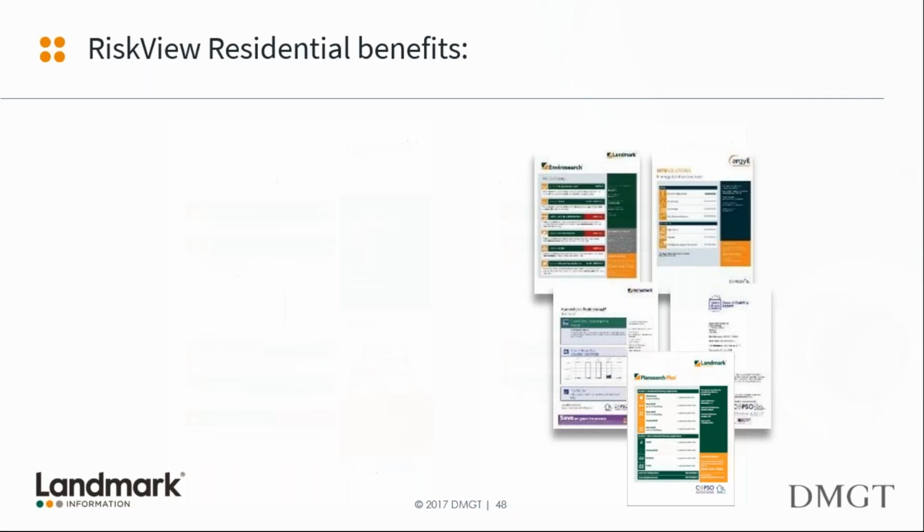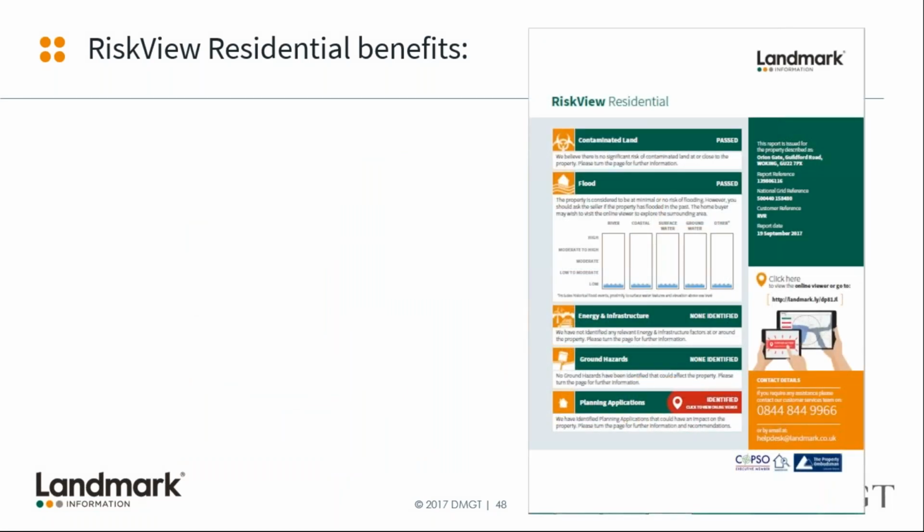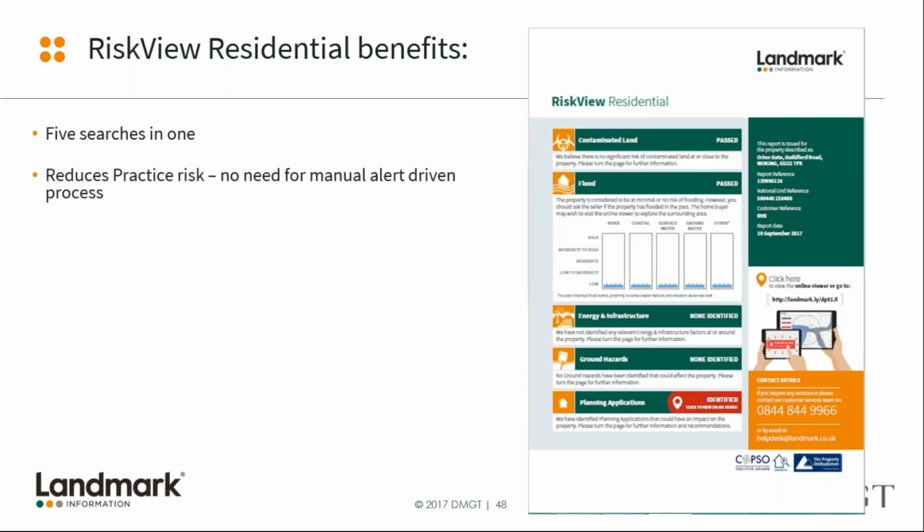So what are the benefits of one report? Well, obviously, you get one report instead of 5. No need for the alert-driven process. So if you order your searches through Search UK, you put the property details in, it will automatically alert you to, for instance, flooding or ground stability, and the advice is, if there is a flood alert, order a flood report. For ground stability issues, order a ground stability report, so mining and subsidence.